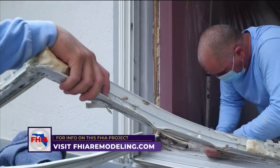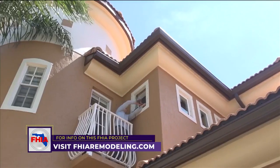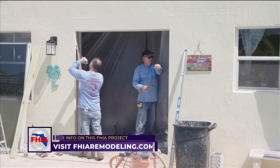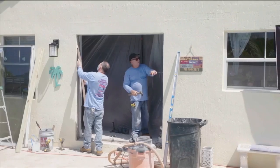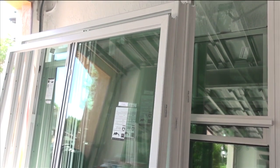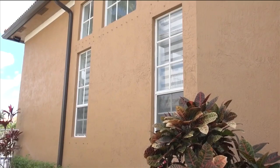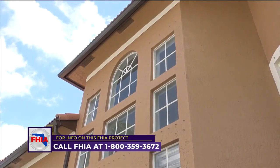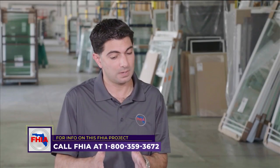I like that. So the majority of the work is done from outside in, and that's why we put the zip wall up. And how long does the installation take, approximately? Depending upon the size of the project, typically about 2 to 3 days. So I don't really need to move out then? No need to move out. We're very mindful that this is your home, not a construction site. We work on sections at a time and go from there.